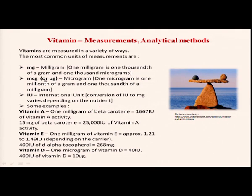Generally, it is a convention that we mention the quantity of vitamins in milligrams, micrograms, or international units. If you say milligrams, you know very well that 1 milligram is one thousandth of a gram, and 1 microgram is one thousandth of a milligram. But international units are a little different and subject to variation depending on the nutrient. So what is this international unit? There is a convention of associating international units with milligrams. When you say international units, we are talking in terms of the bioactivity of the ingredient, the bioactivity of the vitamin.